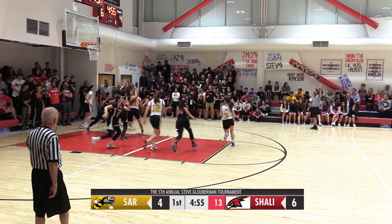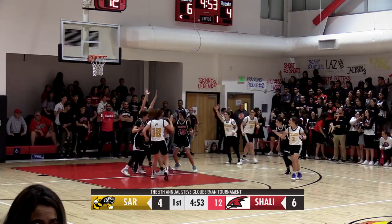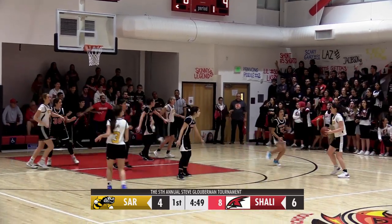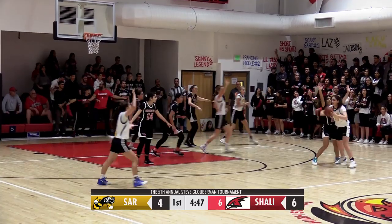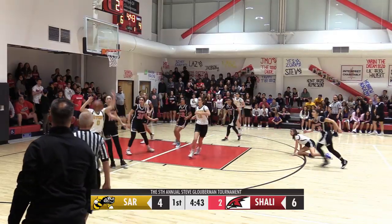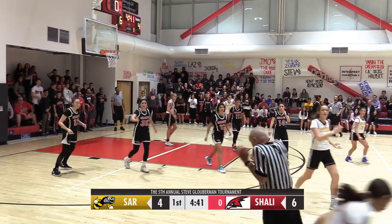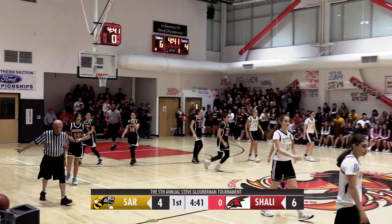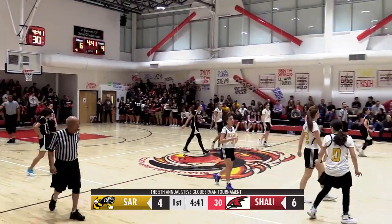Yes, and there's Lucy Hecht on the inbound again. Gives it in the paint to Rebecca Grzywinski, but back outside to Olivia Weinstein. Olivia Weinstein gives it back to Lucy Hecht, guarded by Tali Tibby. Gives it back to Laura Weinwine, and down low to number zero, Leia Stern. But it's going to be out of bounds going the way of Shalhevet Firehawks. Take your choice, shot clock violation or out of bounds ball.